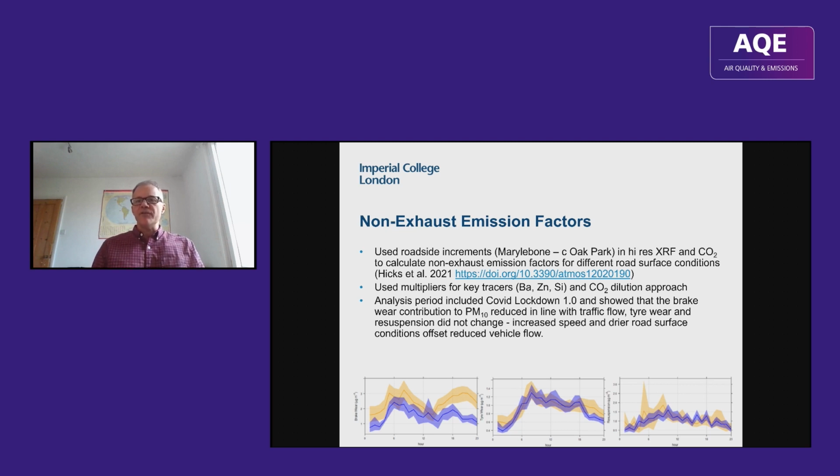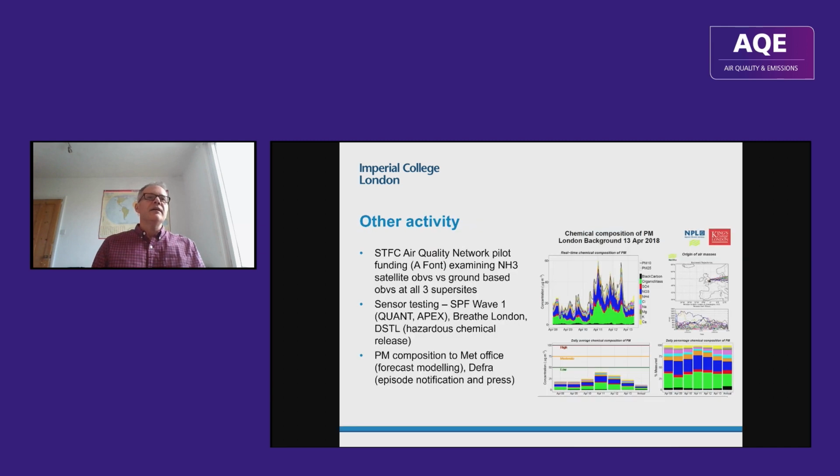So that just gives you a flavour of how much we can drill down into the different sources of PM2.5 and understand the processes of emission that are going on. And one final slide for me to touch on is just some of the other activity we're doing. We're linking with the STFC Air Quality Network. So we're utilising some of the things like ammonia emissions and linking them with satellite observations over the 3 supersites to understand how well satellites can be used to assess those spatially.